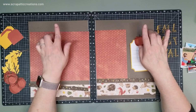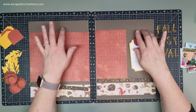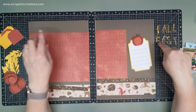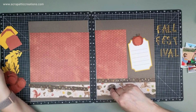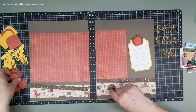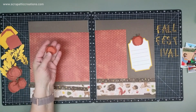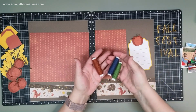No, I take that back. It is not Early Espresso. Early Espresso I used on the letters with the Cajun Craze. This is Cajun Craze. This is Crushed Curry. Crushed curry and early espresso here. Cajun craze and early espresso here. And then that new twine. It's that set of 3.